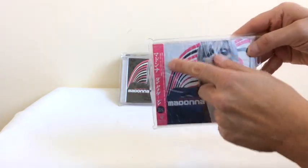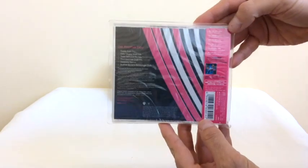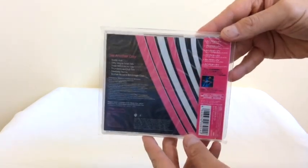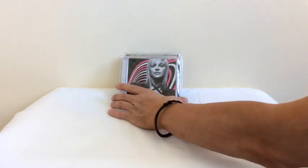The Japanese edition, the nice pink obi strip. There's a spine, some artwork on the back. I think it's otherwise identical track listing to the American release, but nonetheless still very collectible, Japanese editions.